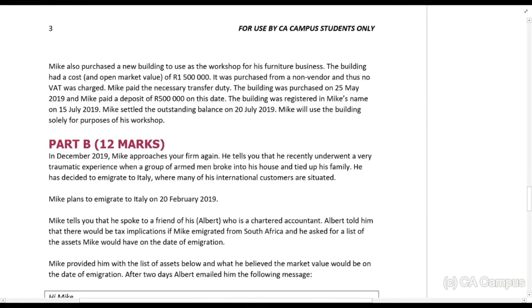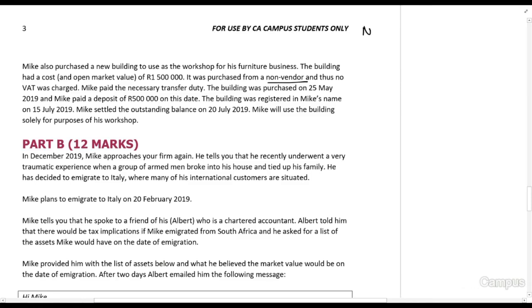Mike also purchased a new building to use as a workshop for his furniture business. Okay, this is more important. The building had a cost and open market value of 1.5 million. It was purchased from a non-vendor. Aha! And thus no VAT was charged. So, you can claim notional input tax. That's the first thing that you need to remember.